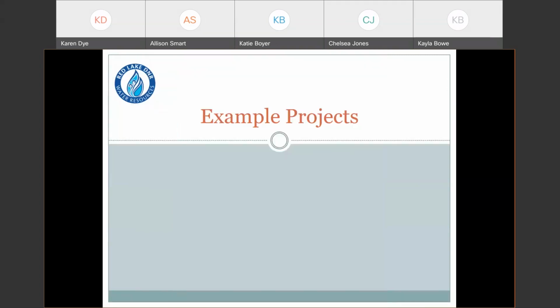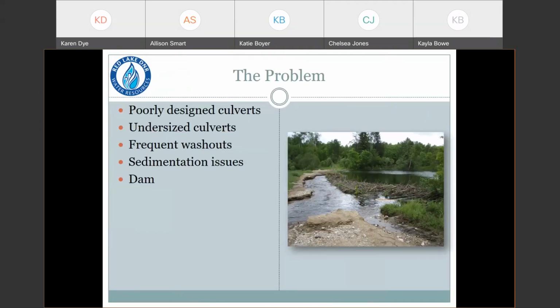So now that you know a little bit about us, I'm going to cover the example projects. The problem we've had is several poorly designed or undersized culverts located on some of these forest roads. We would experience frequent washouts every spring or during any high storm event. And this would cause sedimentation issues downstream, poor habitat for fish and invertebrates and mussels.